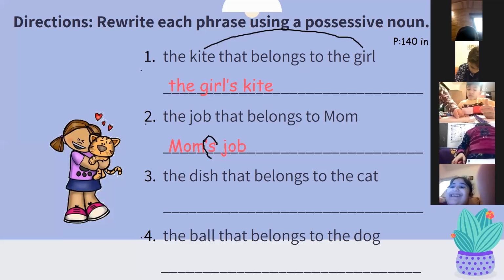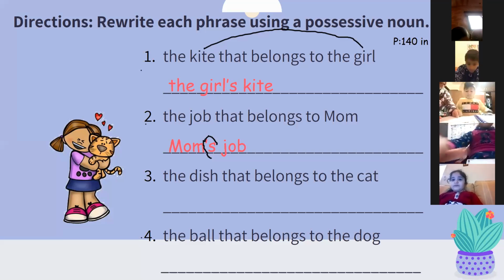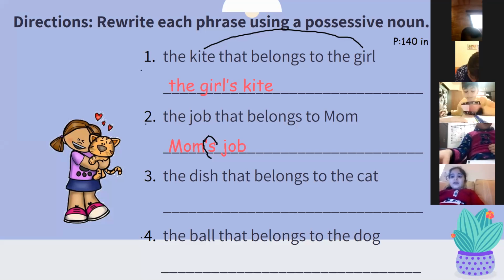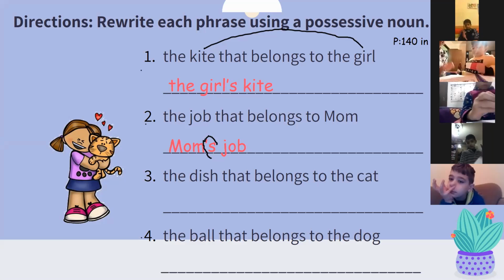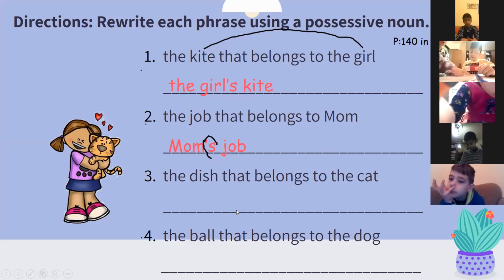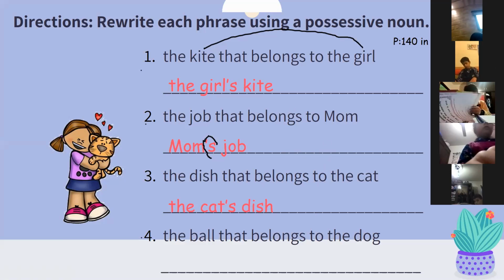Okay? Yasmina, read number three. You are solving it on page 140. Yasmina, since you just joined, open your English booklet to page 140. And you're going to solve it with us. That belongs to the cat. Bravo. How are we going to write a phrase using a possessive noun? The cat's dish. Because the dish belongs to the cat. Did you understand it, Yasmina, or should I re-explain?